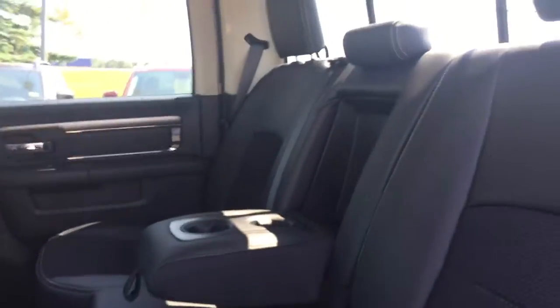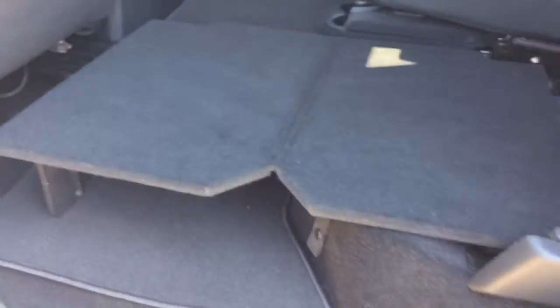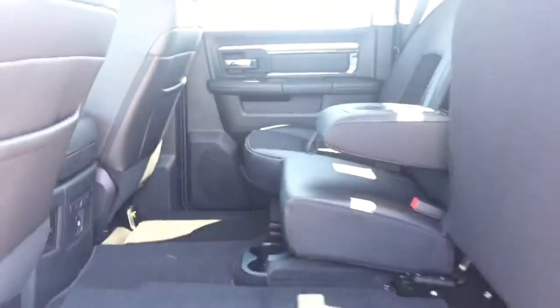And then these seats are also really great. They have a 60-40 split in the back where you can fold them up. And then you have this nice flat floor that folds out for you, which is great if you're hauling anything, but still leaves you room for passengers if needed.